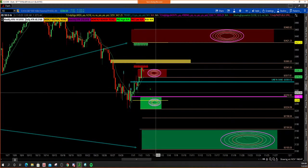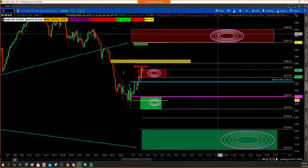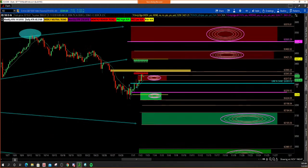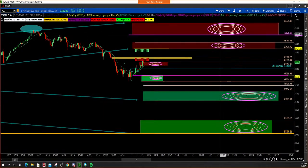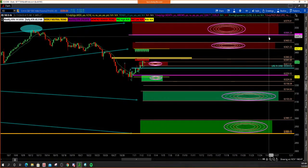Again, if we get some sudden spike today, I would expect price to move into here. If we get a sudden spike, I would expect price to move into here. These again are higher time frame, red box, green box. Red is resistance, green is support. And then the bigger boxes to the upside and downside, 2989 and up here 3505.